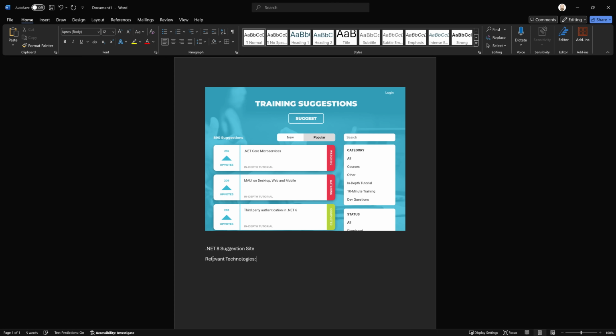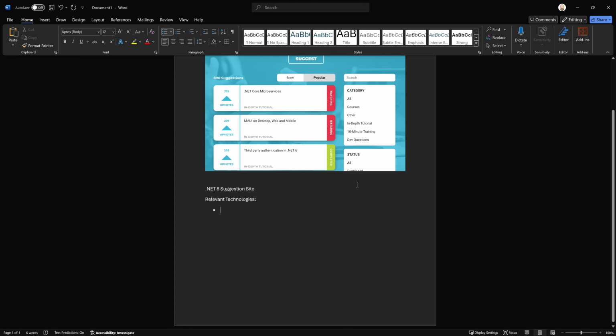Now, if I were building a suggestion site, I would not have it just be bullet points underneath that. I'd have it be a list that's wide, or maybe have a separate column next to this that has the relevant technologies. But we're just doing this in Word as a demo. So I would say something like C#, ASP.NET Core, Web API. I should probably put in here for C# .NET 8, maybe in parentheses, like that.